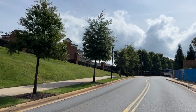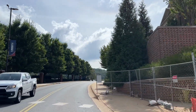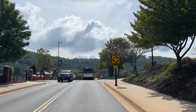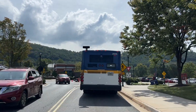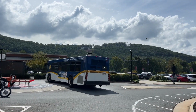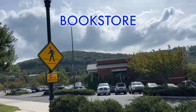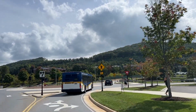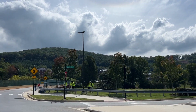Off to the left is the back of the football stadium. Off to the right is the Hancock Welcome Center. Bookstore right there to the right. And if we shoot around this traffic circle and head over across this bridge, we're going to head over to East Campus. We're going to head in that direction shortly to get over to the field hockey field.